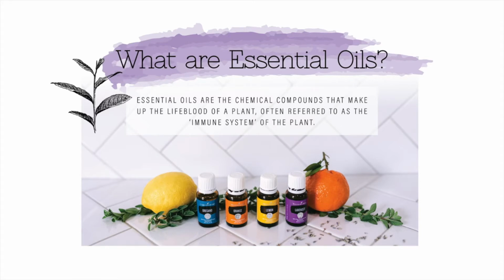Because they are so concentrated, one little drop goes a long way. Wait until we get into the canning section of this class. Your mind will be blown. As a side note, Young Living has an entire line of oils dedicated to ingestion called the Vitality line.